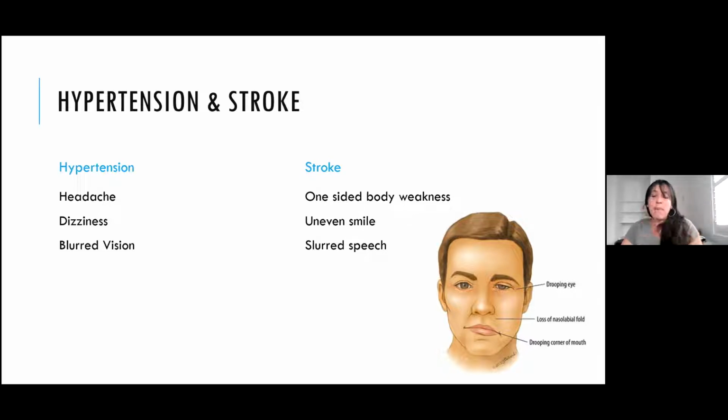So it's one-sided body weakness. You may notice that a client is walking with a little bit of a limp when you've never seen that before. Hey, I noticed you're walking with a limp. Did something happen? Or they've got a little bit of slurred speech.